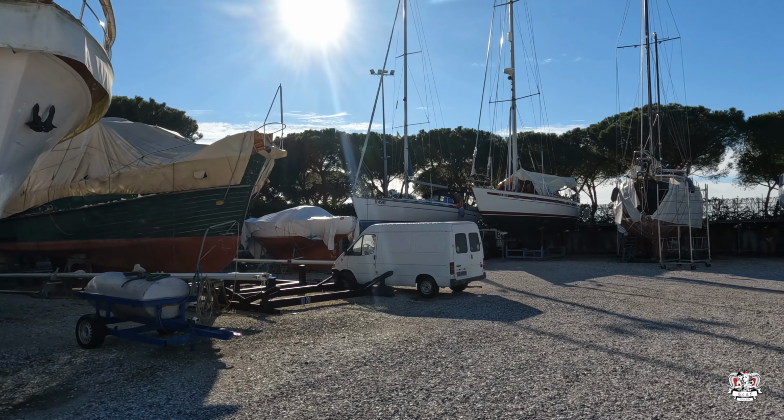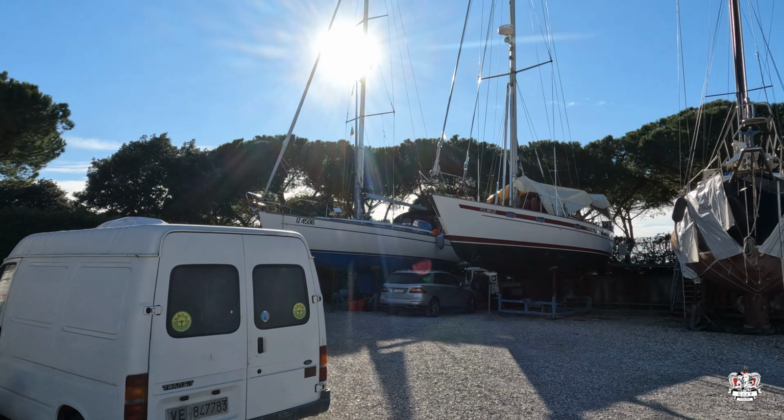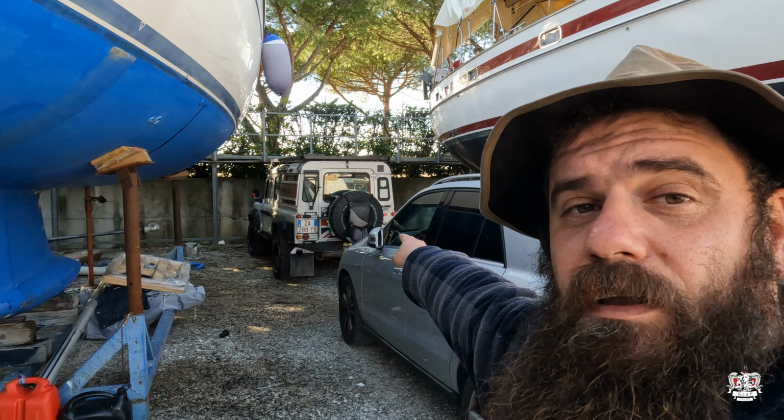Just behind this white van is the boat, the new boat. A 44 Bavaria 2002. It was in good condition when we found it, but still has a lot of work to do. So this is what I meant, right? The cool thing is that I have the Defender there, which is my mobile toolkit. Everything is in there, and I also use it for power and everything. I have an inverter and everything. It's essentially a house. So the Defender has been keeping everything safe.